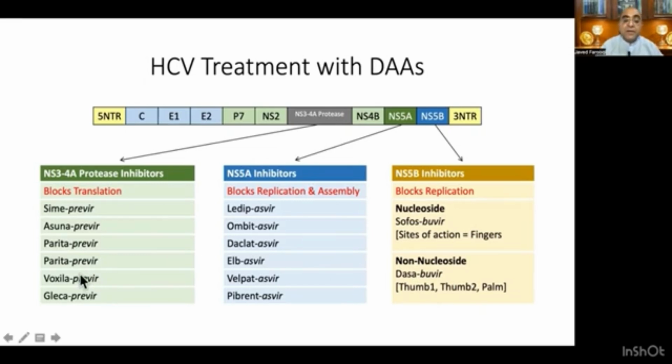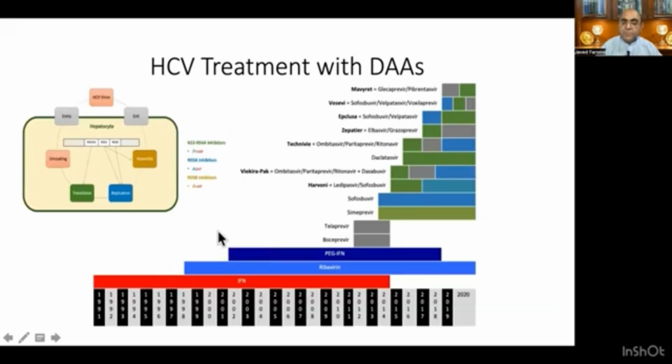So this is the way their names are given, and these are the different options available. Currently, the options available worldwide, mostly, are glecaprevir, velpatasvir, pibrentasvir, and the sofosbuvir and daclatasvir. This is the evolution of the options for HCV over time.